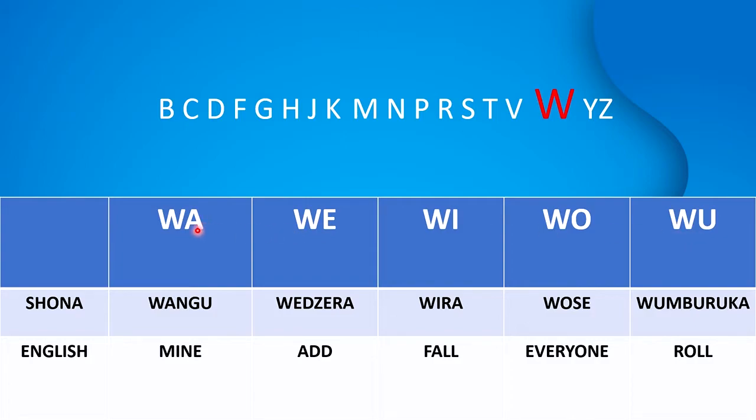Okay, so now I'll teach you some example words that we can make from these combinations, so that you can get a better understanding of how the vowel actually determines how you pronounce the word. So for wa, it's the Shona word wangu. In English it's mine. If you're saying something is mine, so you're saying something belongs to you, it's wangu.